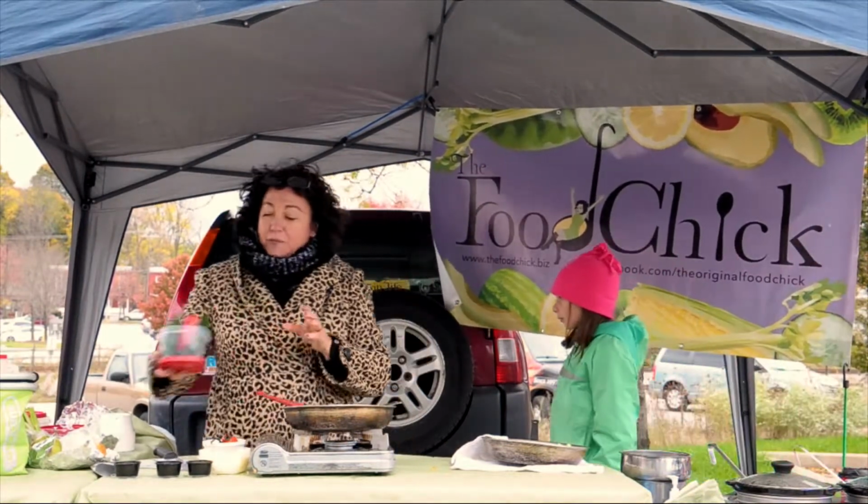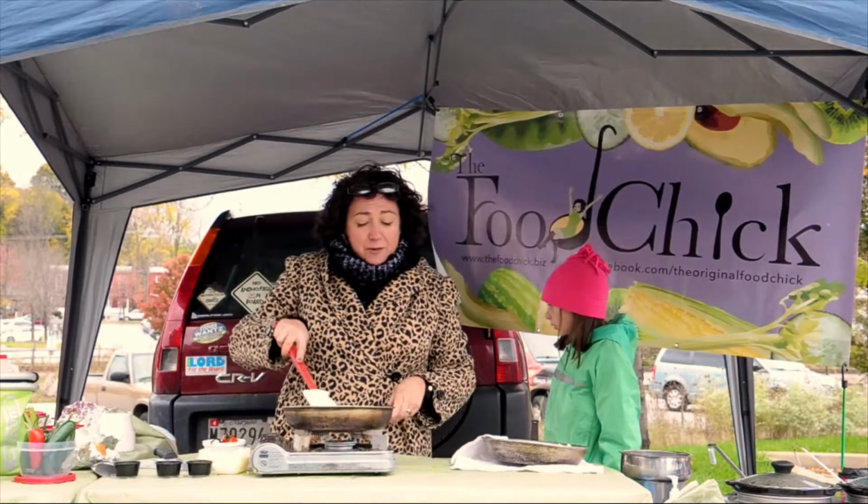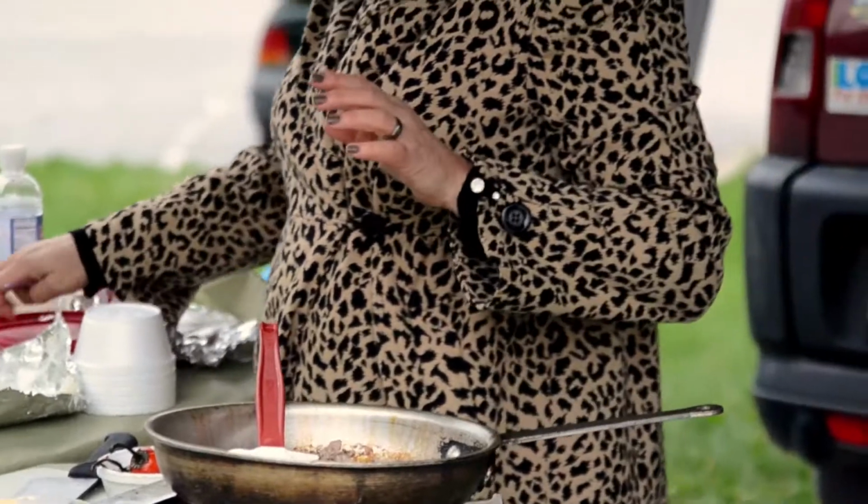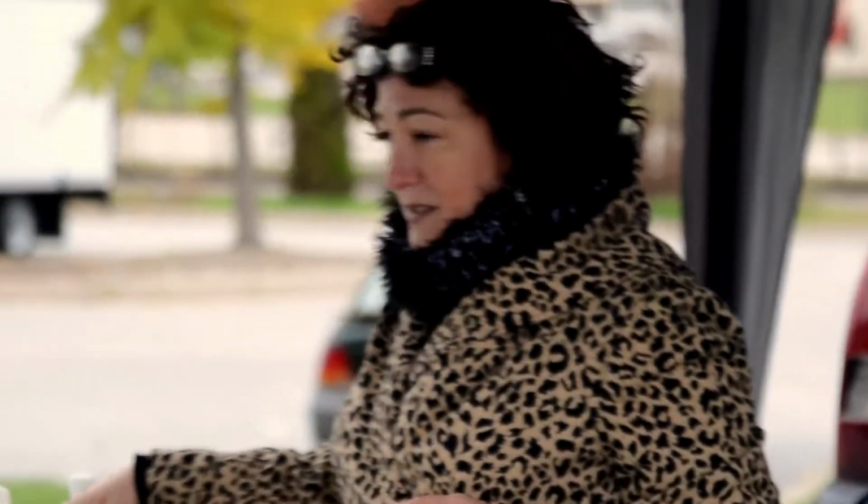Okay, so we've got our beautiful peppers. Our sausage is actually going to go into our peppers. But we don't want to put just sausage in our peppers. We want to add a little cheese.